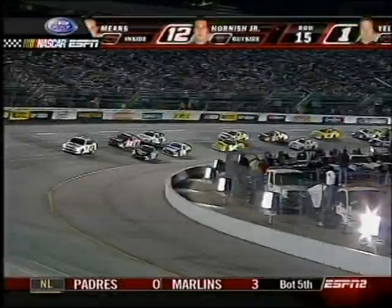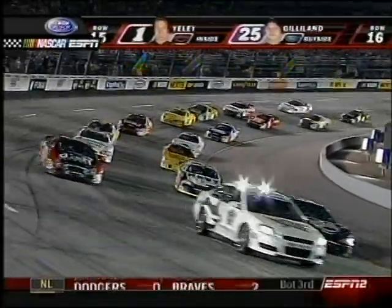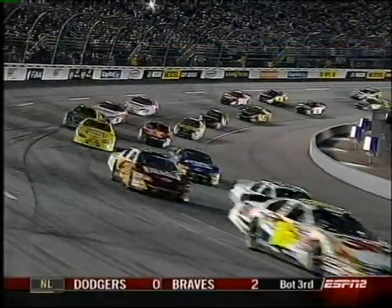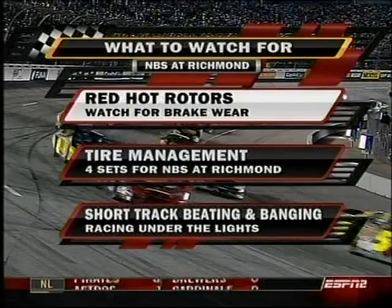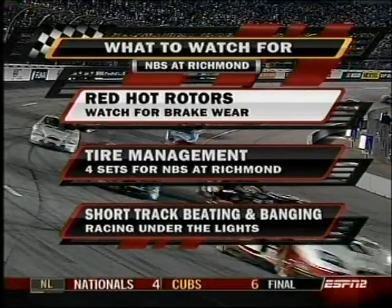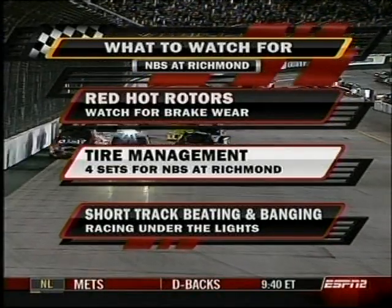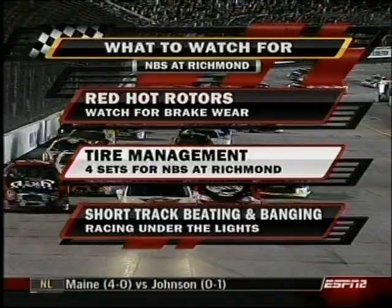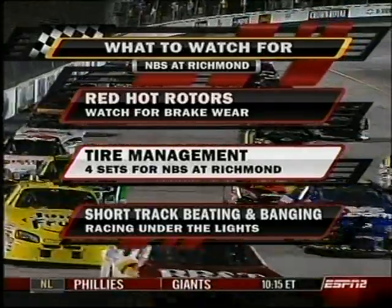As we get ready, we've got about a lap and a half to go. Gives us time to bring in Andy once again and talk about what we should be watching. Well, Marty, what we need to watch for are these red-hot rotors. We'll see them glowing when these guys go in the corner. The brake wear is really an issue at a short track, like we talked about earlier. Tire management: NASCAR doesn't give these teams but five sets of tires. They burn one set up in practice, so they've only got four sets available for the race, and they've got to manage their tires.